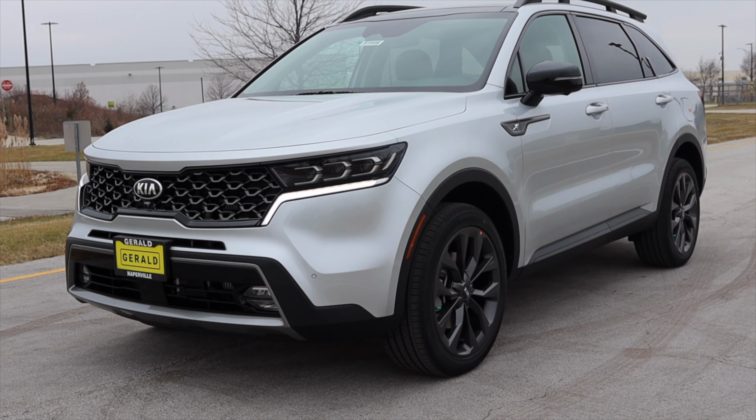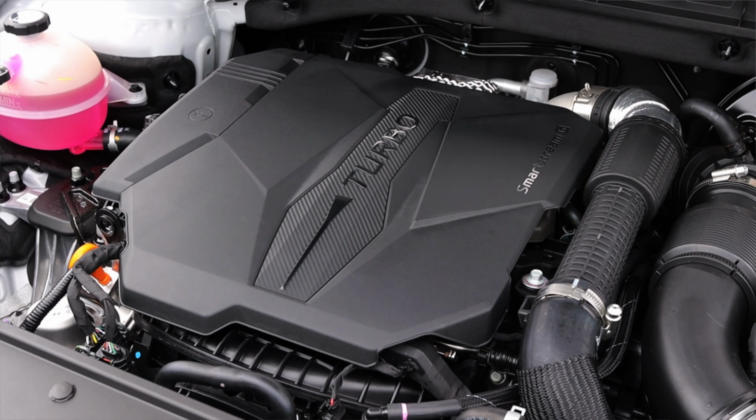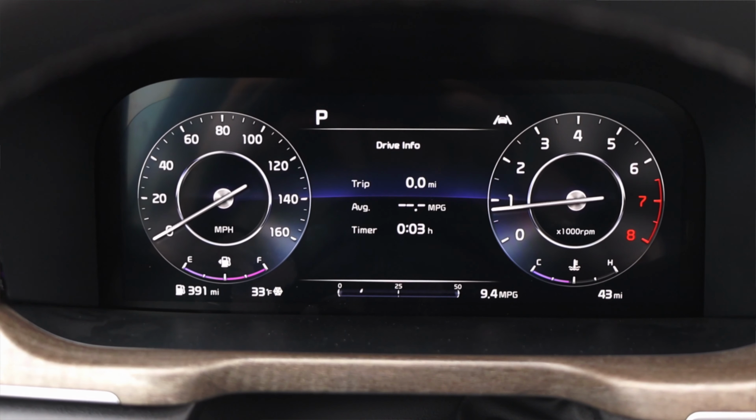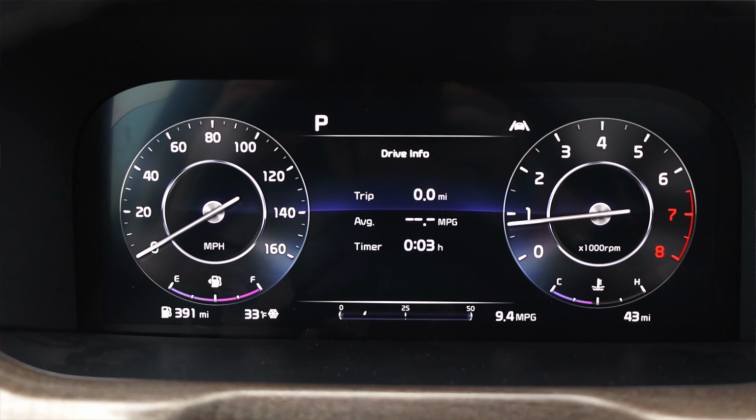The second reason I'm super excited is because I get to experience the turbo engine with the 8-speed dual clutch transmission, as well as also I get digital gauges in this car, and I am an absolute sucker for digital gauges, so this is going to be a fun one.